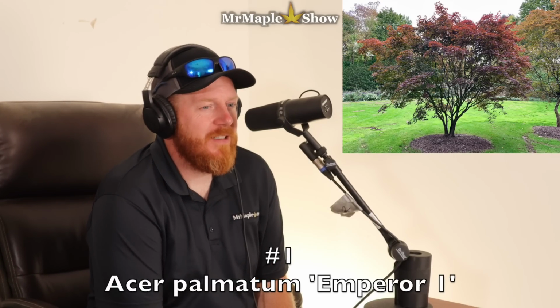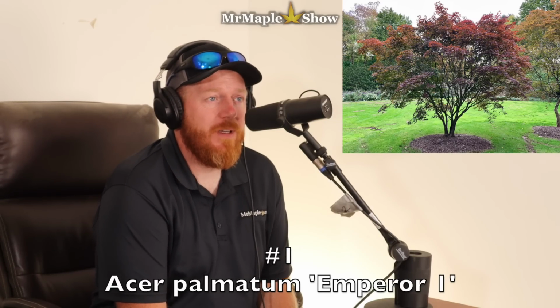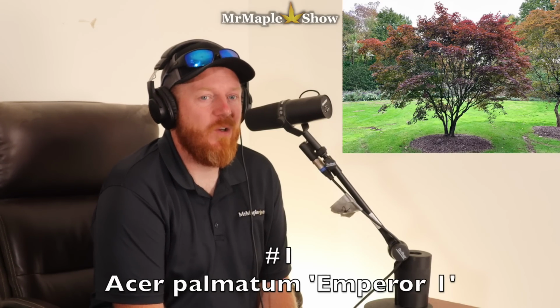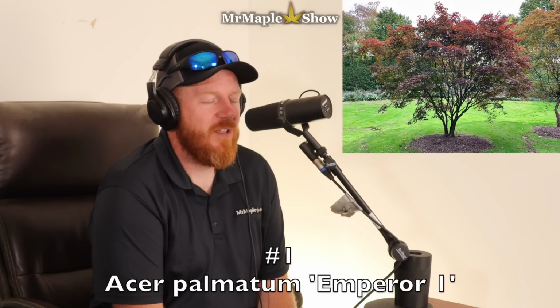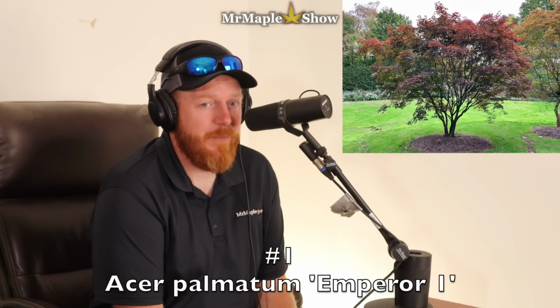But what Emperor 1 does is it gives you a red, upright Japanese maple that leafs out 2 weeks later, avoids later threats of frost like Tamukiyama does. It's heat tolerant, and it holds its color extremely well. So it's everything that you're looking for in a red Japanese maple.